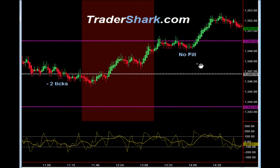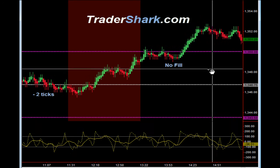Coming out of the no trade zone, we had an opportunity to get long, and we had no fill. In other words, it continued to hit our price, but we did not fill. It did continue on for target 1 and target 2.